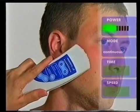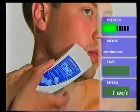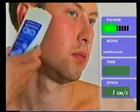In case of gums hemophilia, the shoal method is applied. The mode is continuous. The apparatus can be moved or transposed from one side and another.